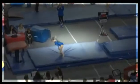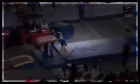Up second, Marissa Buechler. Yurchenko full. Her chest was a little bit down on her legs on that landing. It looks like she took a couple stutter steps forward as well, so that's going to be a deduction. The judge is looking for an up and down landing. You want your shoulders all the way up so you're in a straight position. So that might be a little bit lower score for Kentucky.